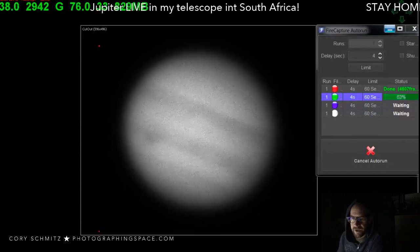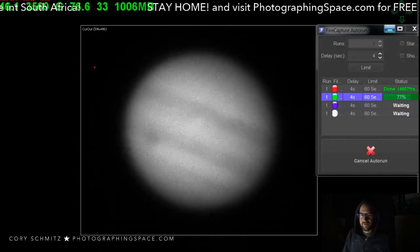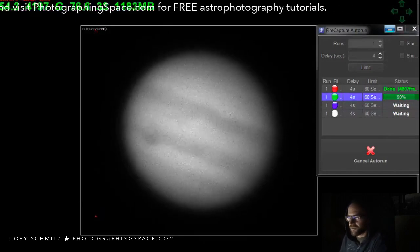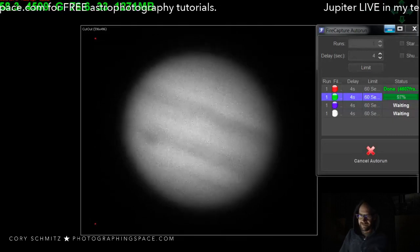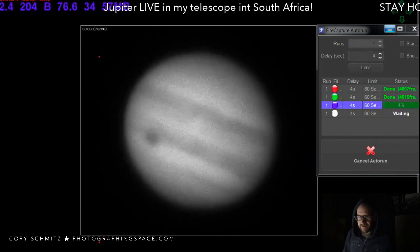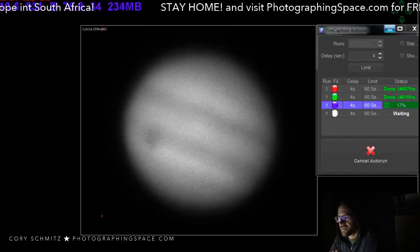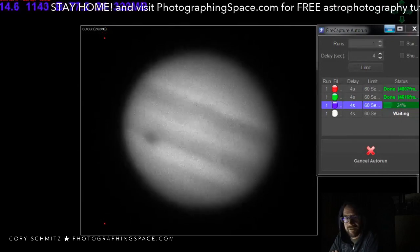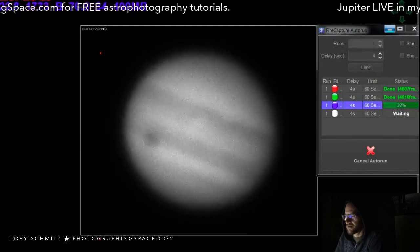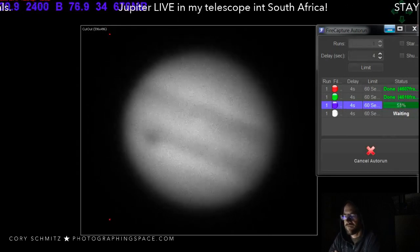Hey, Clyde. Hey, Clyde, if you're listening, you missed the bad seeing. I would say for me, seeing is maybe 6 or 7 out of 10. It's popping in and out as we go on. It's difficult to tell. I mean, I'm getting some detail, but here's blue. This is blue right now. The infrared, I did about five runs of infrared, and it looked pretty good.